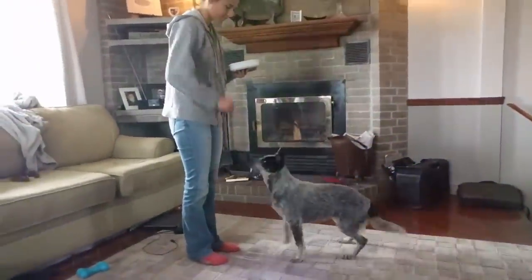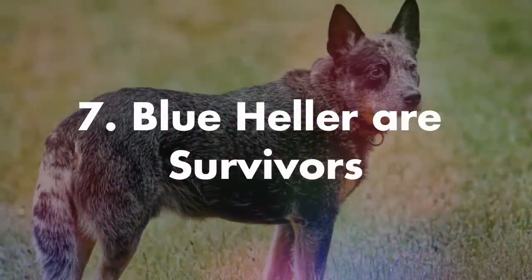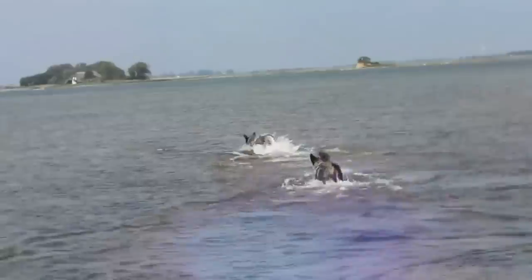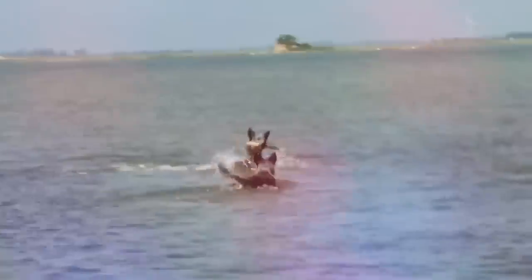The number 7 most interesting fact about the Blue Heeler is that they are survivors. In 2009, an Australian cattle dog named Sophie lived through the ultimate canine survival tale. While on a boat with her family off the coast of Queensland, Australia, the dog was thrown off while the craft hit a rough wave.